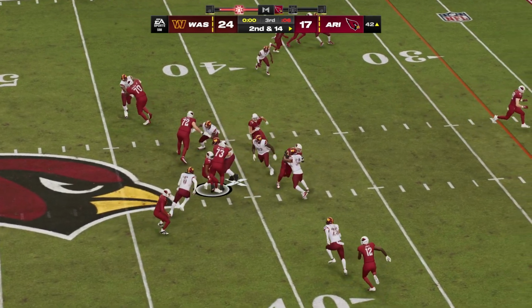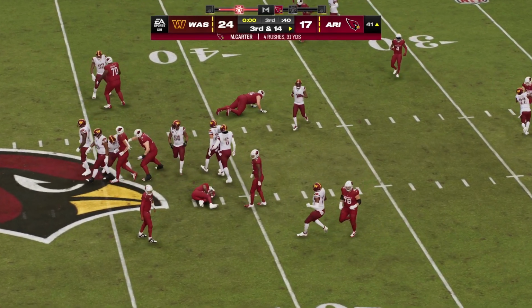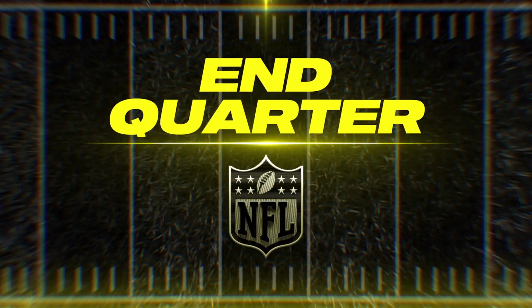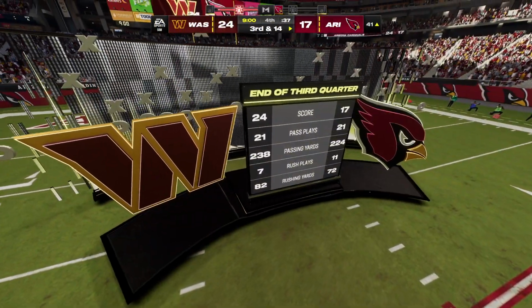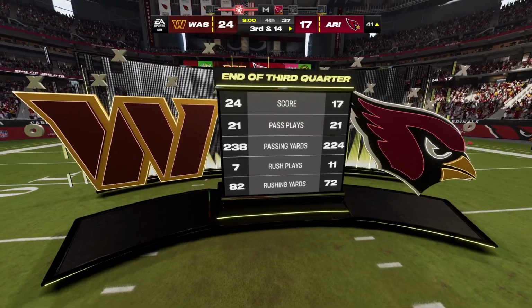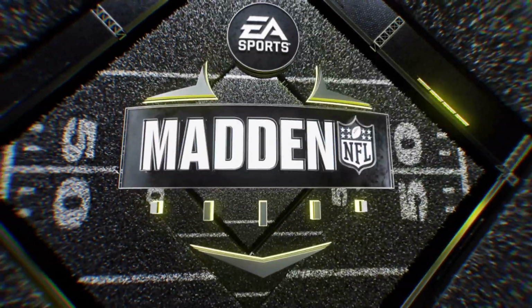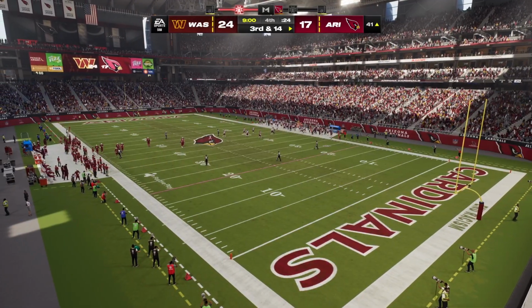On second down, a run with Carter. And he will maybe get back to the line of scrimmage, but that's it. And that's also all for this third quarter of play. 3 quarters have come and gone. We'll return with more after this. You're watching the NFL on EA Sports.